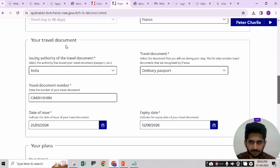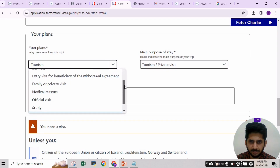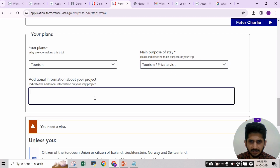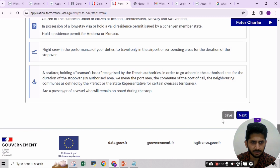Now you need to fill in the details for the travel document, like issuing authority of your travel document, which is India. Travel document type is ordinary passport. Then you need to fill in the travel document number, date of issue of your passport, and expiry date of your passport. Then within the plan, once you click on this drop down menu, you will find many options, but for our case it is tourism. Main purpose of stay, it is tourism, private visit. Additional information, if you want you can type in, otherwise it is not necessary. Now it is recommending that you need a visa. Obviously we have to take the visa. Now I'm going to the next option.